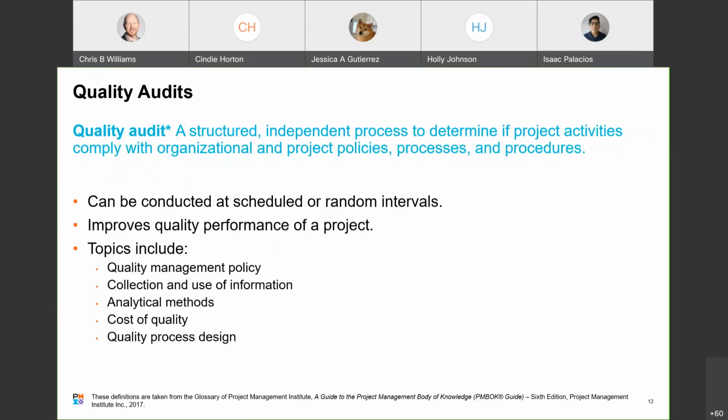A quality audit is a structured or independent process to determine if project activities comply with the organizational and project policies and procedures. So, you're going to build your quality plan and anticipate that it's going to produce a quality product or service, but you're going to want to make sure that you're checking that your quality plan is being executed, and that's part of what we would call an audit, right? Audits can take place at scheduled or random intervals.